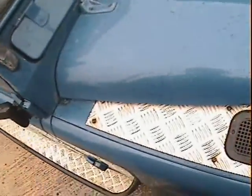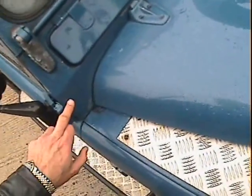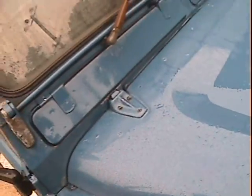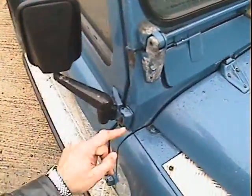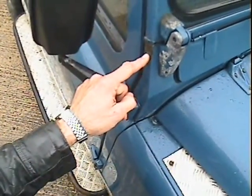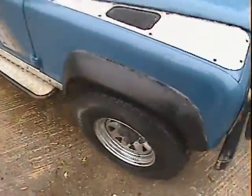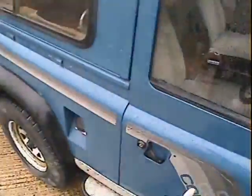Offside scuttle, that's all nice there. One tiny bubble just coming up there, but hasn't broken through the paint. But all round there it's all nice. Offside screen is good. Just paint's flaked off a little bit on the corner there, but no more than that. An offside front wing is all nice, fine. It's a good truck, this one.